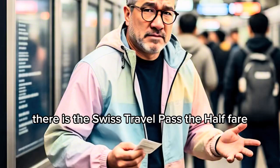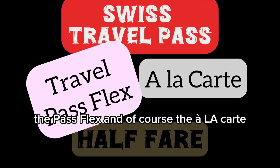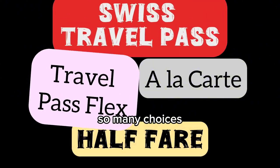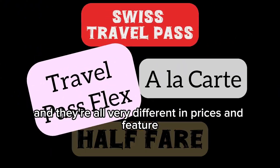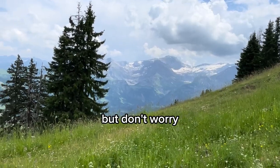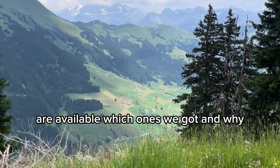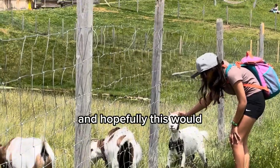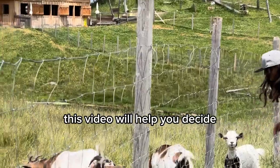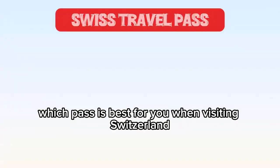There is the Swiss Travel Pass, the Half Fare, the Pass Flex, and of course the a la carte. So many choices, and they're all very different in prices and features. But don't worry, because I'm going to talk about which types of passes are available, which ones we got and why, and hopefully this video will help you decide which pass is best for you when visiting Switzerland.